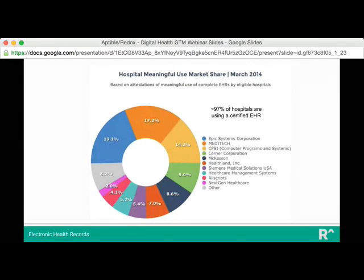2014, 2015, we saw around 97% of hospitals are using some sort of certified EHR technology, meaning that it's very rare to find a hospital out there still on paper. The market's pretty much saturated in that bucket. And again, here we see Epic having around 20% of the market, but sharing really half the market with Meditech and CPSI. So the hospital space is much less fragmented. The very large hospital systems will likely be on Epic or Meditech or Cerner. And then some of the smaller ones will share the other EHRs out there.